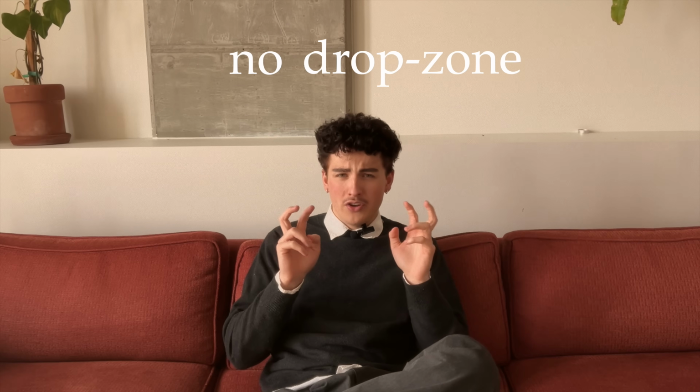Okay, so this next mistake is something that I might get a little bit of hate for in the Pinterest community, but the next mistake that you can make is not having a functional drop zone in your house. And what I mean by drop zone here is basically a spot in your entryway or a spot next to your door where you can put your keys down when you come in and pick them up when you go to leave, where you keep your wallet, your sunglasses, you know, the essentials that you need when you get out of the house.